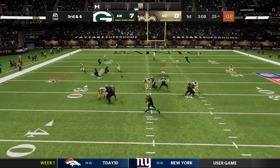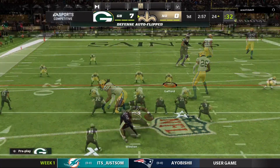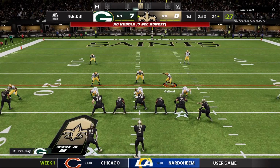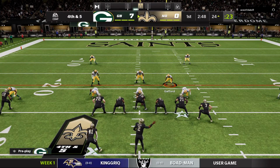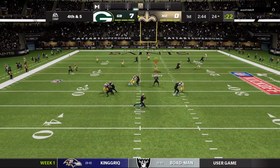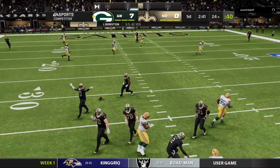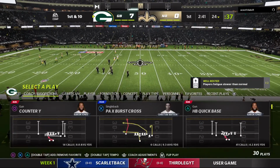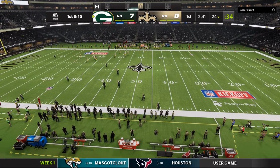Jameis to throw it. They'll get this out to Kamara, and he'll be stopped here well short of the first down at the 24-yard line. That's going to bring up fourth down, only a gain of 2 there. Working out of the gun, Winston. Hit as he throws, and this is going to be incomplete. The Saints' decision to go for it backfires, and the Packers D comes up with a big stop.